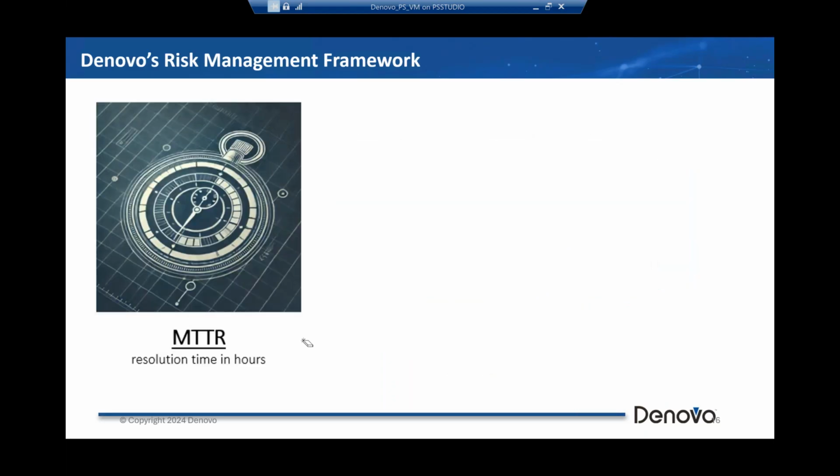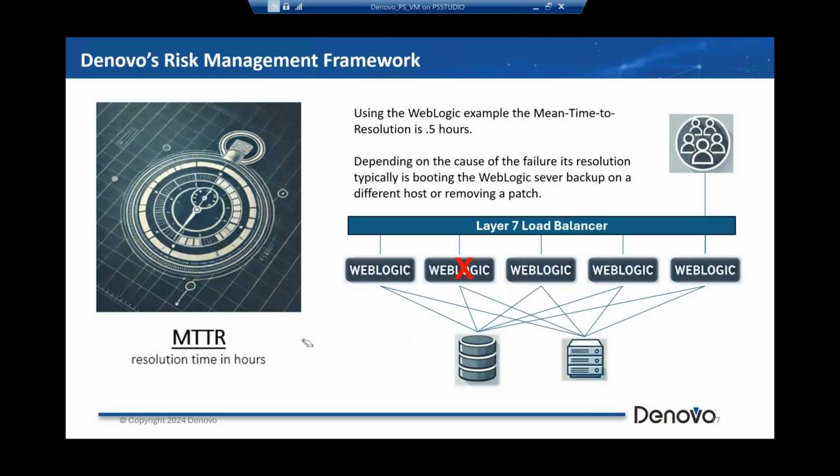In the meantime to recovery, how long does it take to get things back up and recovered? So again, in the instance of a failed WebLogic server, let's say it's just an operating system style crash. Reboots, comes back online in a very short period of time. Or maybe it's a problem that's associated with patching and it's a little bit more involved getting it back online. Depending on the specific scenario, that's going to determine what that MTTR looks like.